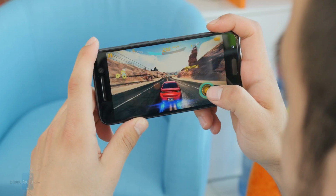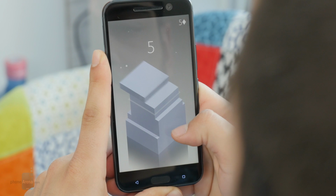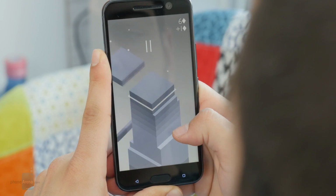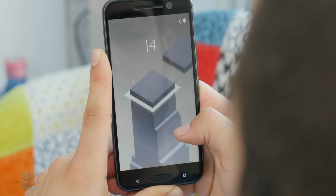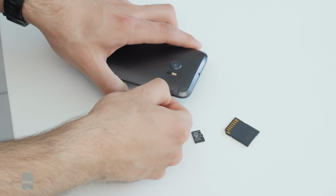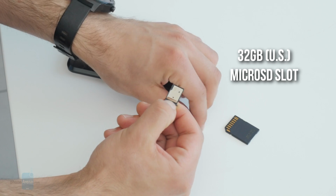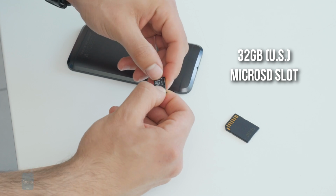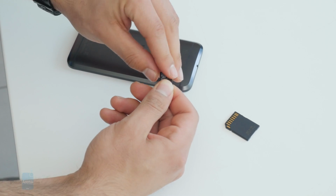On the downside, when under continued pressure, the HTC 10 does tend to get warm. As for storage, in the United States, the HTC 10 is limited to 32GB of internal memory. Don't worry though, for the 10 comes with a micro SD card slot, which is adoptable thanks to Android Marshmallow, and unlike the Galaxy S7 or LG G5. In simple terms, Android will let you host apps on the card no problem, so that's a relief.